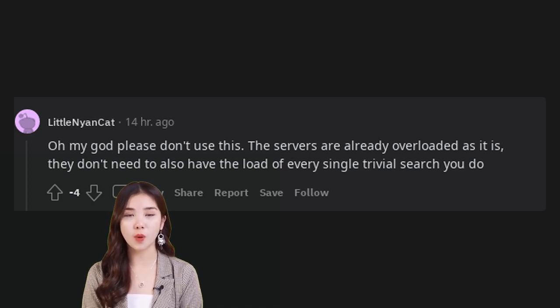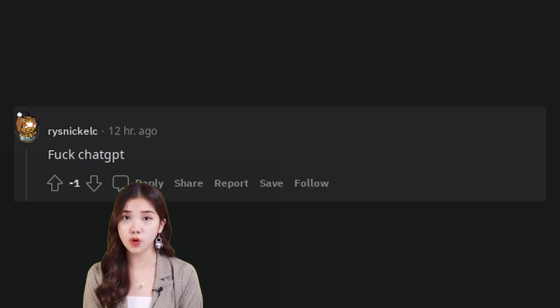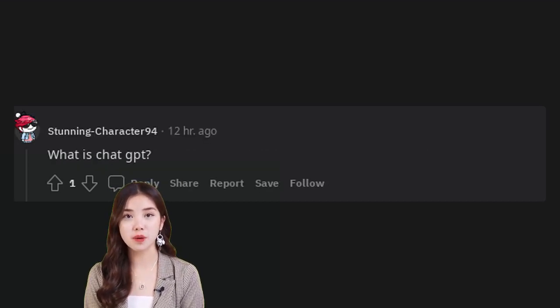The servers are already overloaded as it is. They don't need to also have the load of every single trivial search you do. Fuck ChatGPT. What is ChatGPT? No thanks.